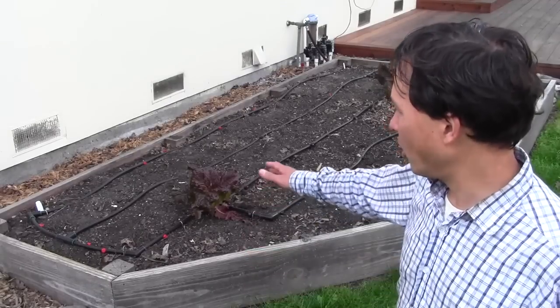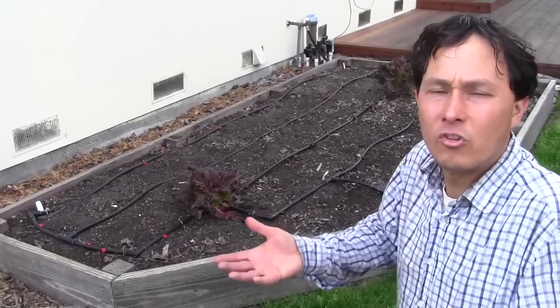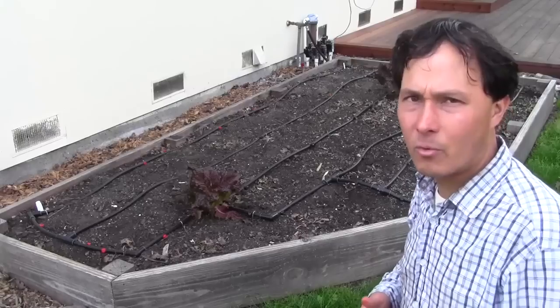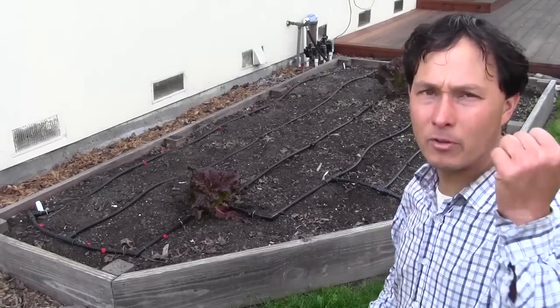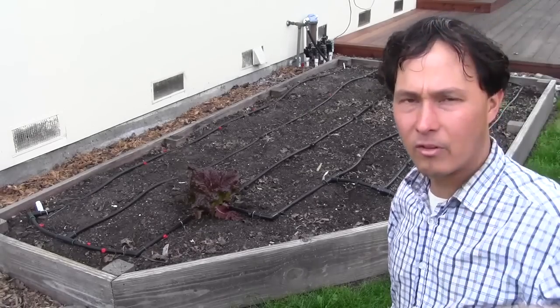Now, as you guys can see, their compost has been sinking down a little bit, and I always encourage you guys to re-enrich your beds after every growing season with things like compost, rock dust, and other soil amendments. And be sure to check my past episodes for a really good video that I have on that. I'll actually put a link down below, if I remember.